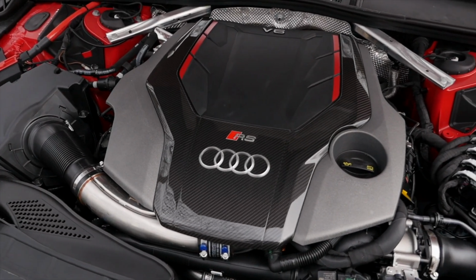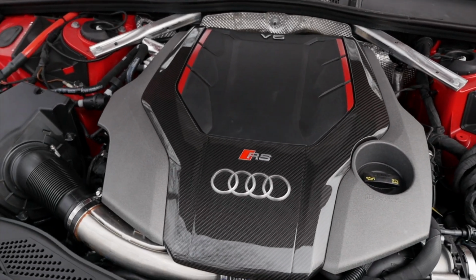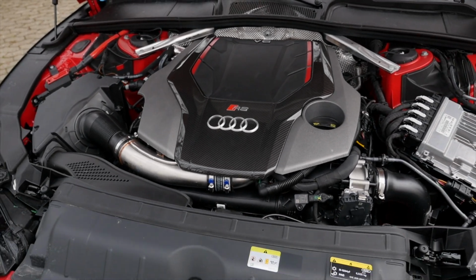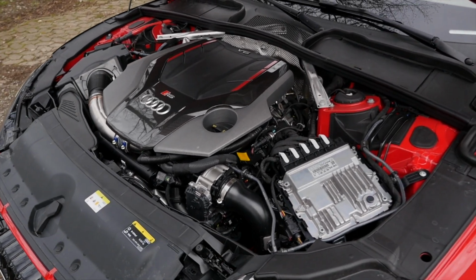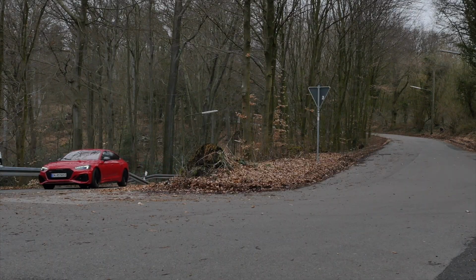Yeah, there it is. The V6 2.9 liter bi-turbo, 450 horsepower, 3.9 seconds is the acceleration figure. Quattro all-wheel drive, but with a rear wheel bias. 40-60% is the standard distribution. I think we can live with that.